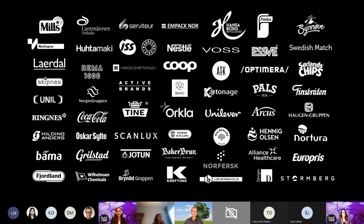And in 2020, more than 60 companies not only took the pledge, but they also fulfilled the plastic pledge, where they do projects on this and they report the results to us. And as you see here, many of the largest actors in the Norwegian market did this in 2020, and I haven't heard of anyone who has skipped out of it. So we have even more now in 2021.